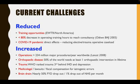We are currently dealing with some international and major challenges in our craft. There are reduced training opportunities in the UK and mainland Europe. This has reduced up to 80% since the introduction of the European Working Time Directive, and the COVID-19 pandemic has also had a direct impact on patient care and waiting lists as well.